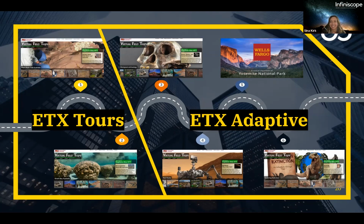The basis of a tour is simple. It's legitimately a tour. It's just like going to a museum where you don't have a docent. You're just wandering around, exploring the exhibits on your own time, as deeply or as shallowly as you would like. So the very first thing, as I said, was this Flinders region.